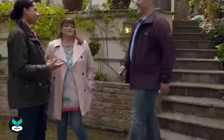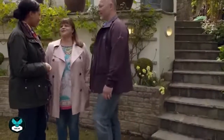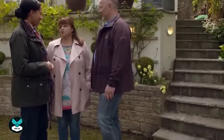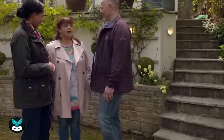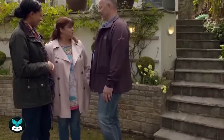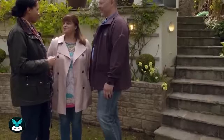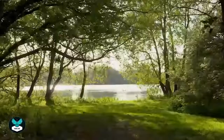I think this property is on the market for £420,000. Tony, what do you think? I would have to go low as well. My initial thought was around £425,000. This property is currently on the market for £410,000.